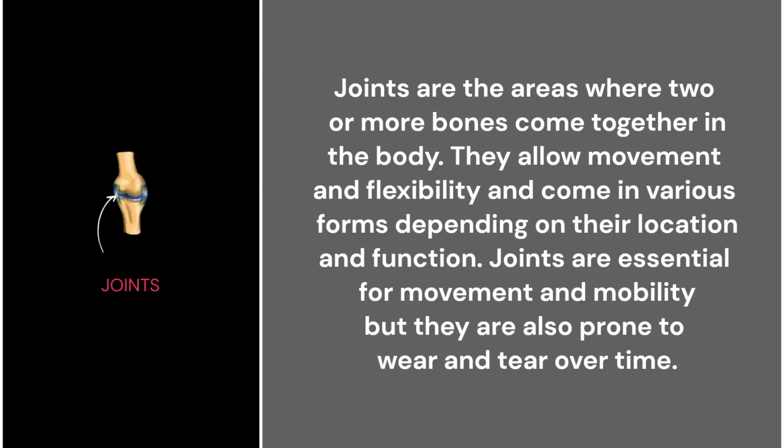27. The joints. Joints are the areas where two or more bones come together in the body. They allow movement and flexibility and come in various forms depending on their location and function. Joints are essential for movement and mobility, but they are also prone to wear and tear over time.